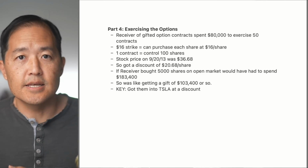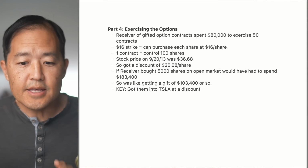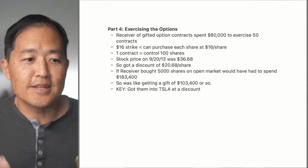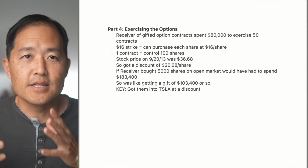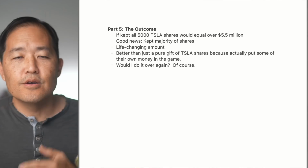but it enabled them, by exercising it, to get into Tesla at a very reasonable, actually cheap price, at a huge discount. And the key is it got them into Tesla, right? It got them into the stock with a decent amount of shares that they're intending to hold long term. All right, let's wrap this up.